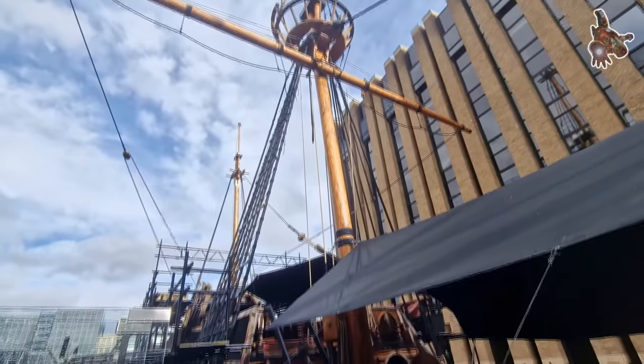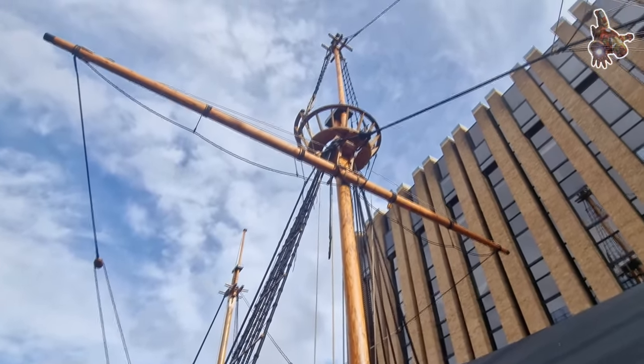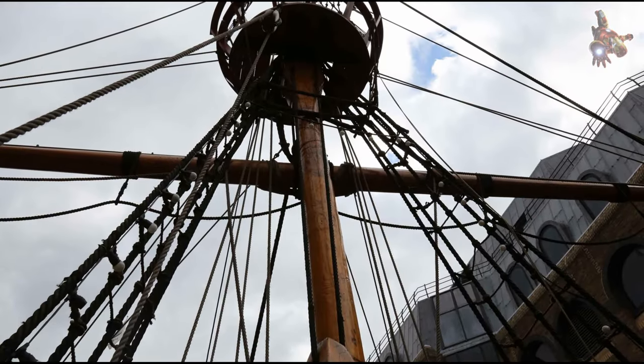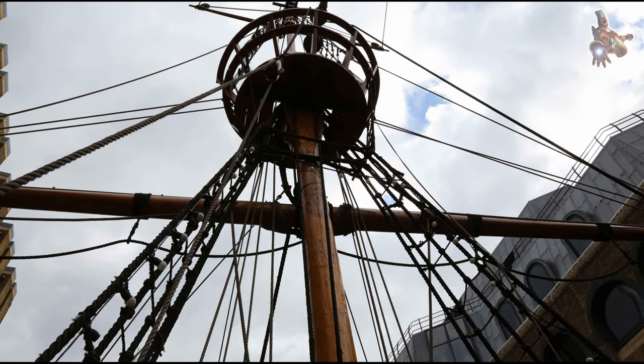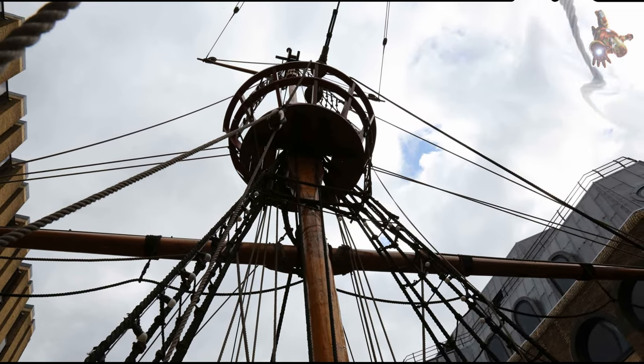The Golden Hind replica stands as a tribute to an era when the world was larger and the seas more mysterious. It is a symbol of the courage, curiosity, and determination that propelled humanity into the modern age.